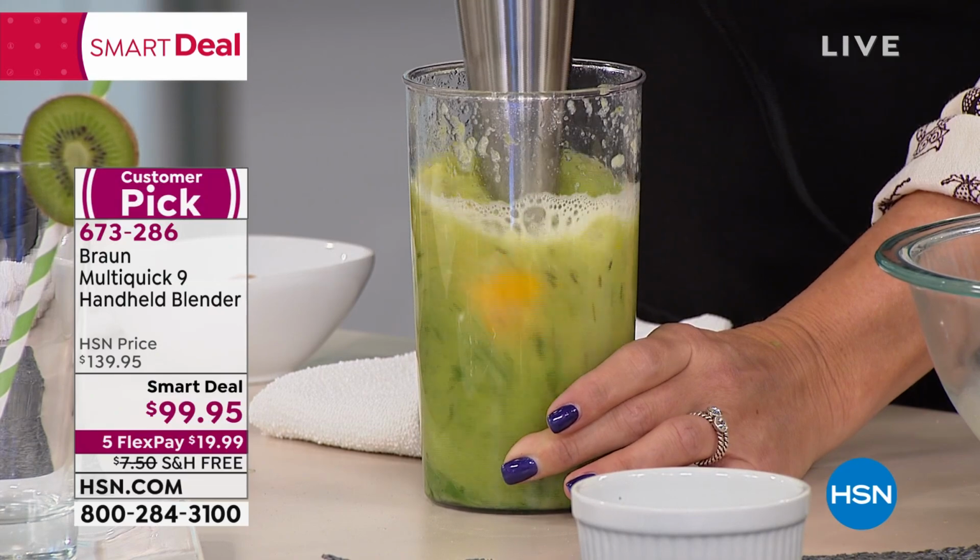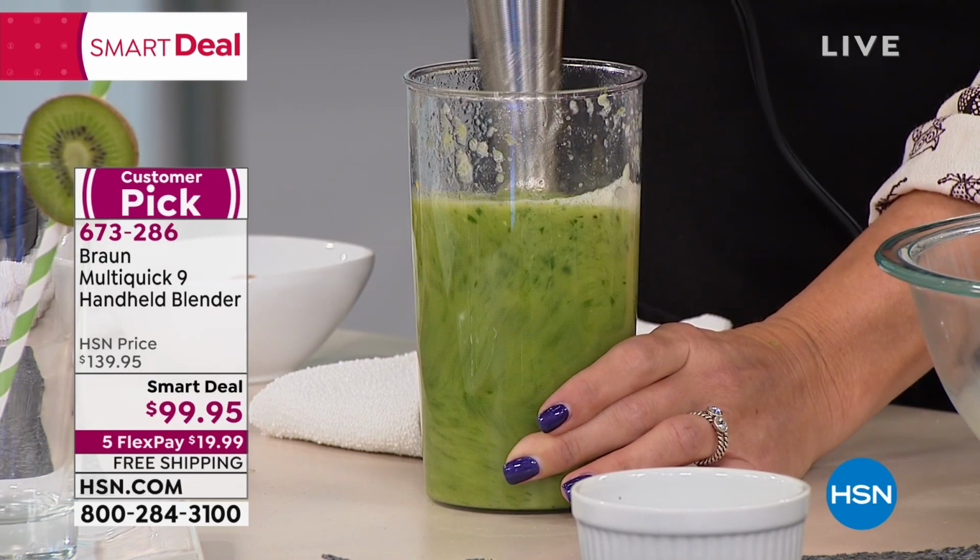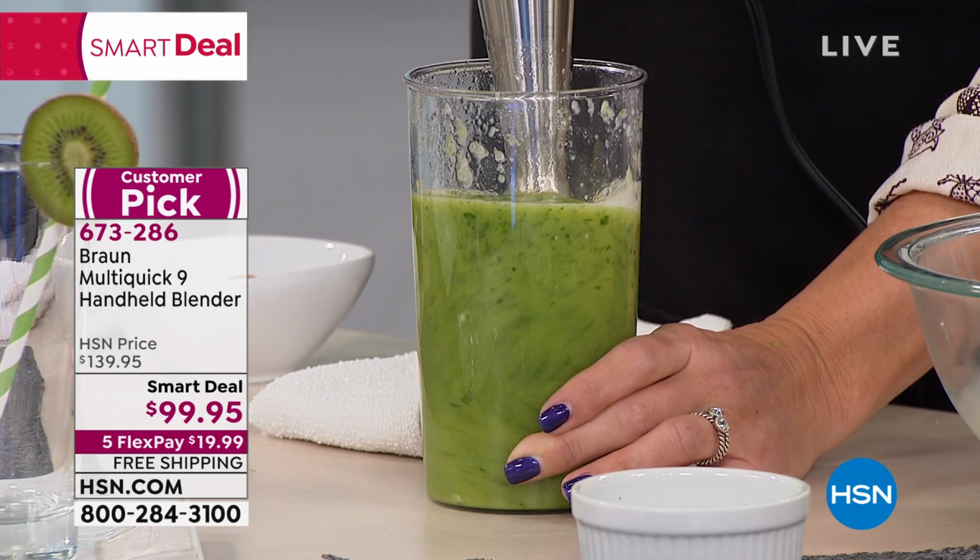You can actually just make this in the cup or in the pan or in the bowl. You can take your handheld blender wherever you need to go.